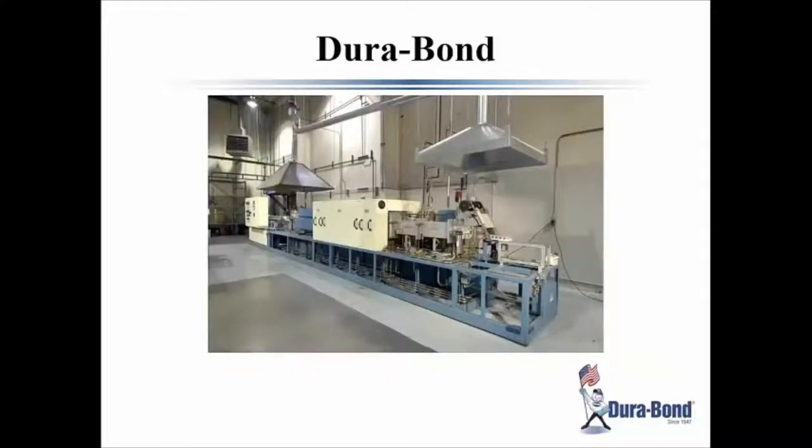This is our sintering furnace. After it goes through that press, it goes into the sintering furnace. The sintering furnace has a number of different stages throughout it to mold the product together and put it into its hardened state by the time it comes out the other end. So it's a pretty elaborate process as well to make the product what it needs to be for consistency and longevity.